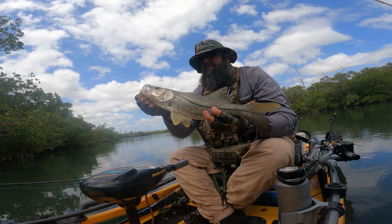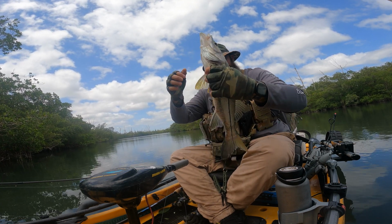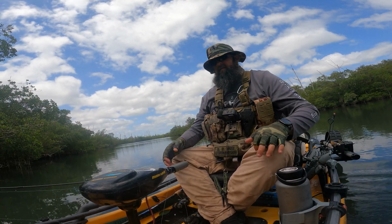There we go, snook number 4 for the day. Nice little fat one. They're getting a little bit bigger. There you go, buddy. Drop him back down in.